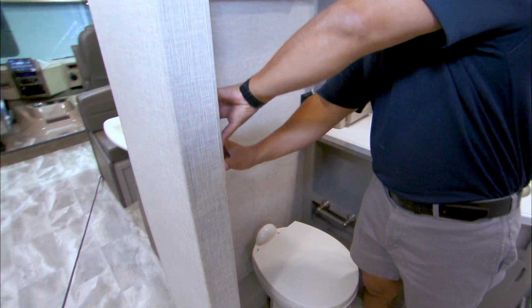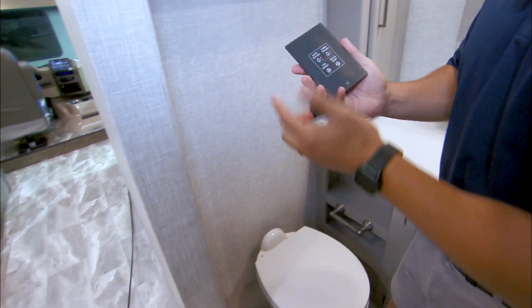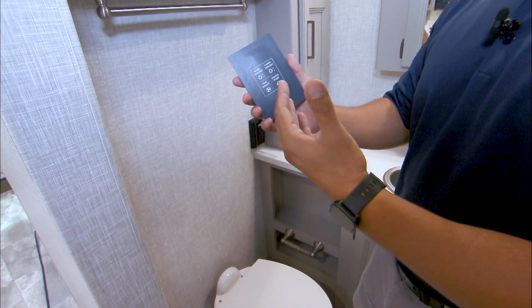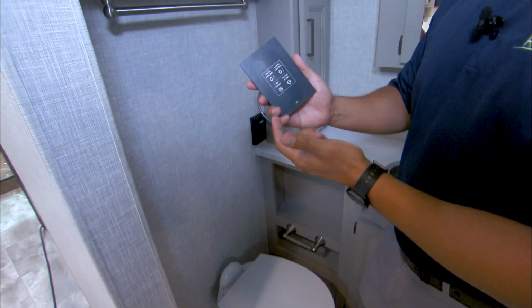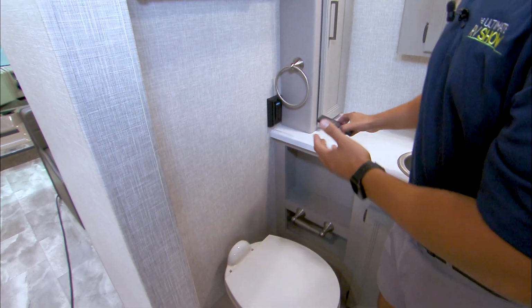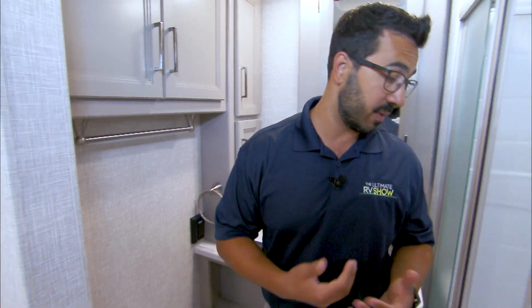These multiplex controllers, I do want to show you this. So these do come off. Each one will be kind of custom to the area that you're at in the RV itself, but these do still operate even when they're not attached on the wall. So I do like that you can pop those off and take them if you have to.